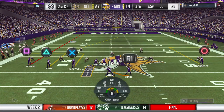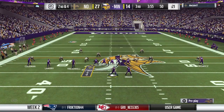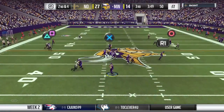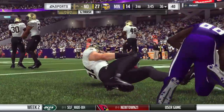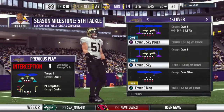All right, now look at 56. And now they're in the hurry-up. From the midfield stripe, they'll look to throw. Looking for Landry, and it's intercepted. A great read, and it's picked off. And they take possession of the football and have it at the 36-yard line.